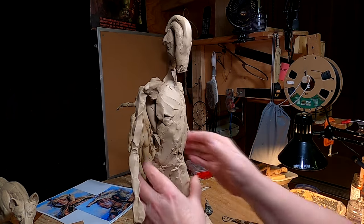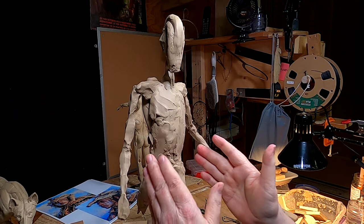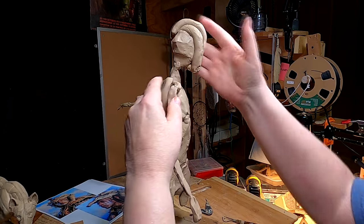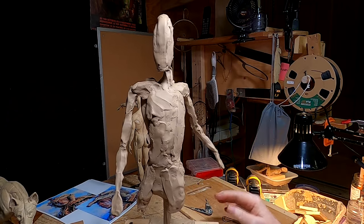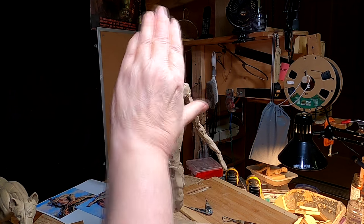Just to show you, I've taken his body and twisted it because I like to have this movement, and he's looking in the opposite direction of his movement. And so it all works out well as a design.